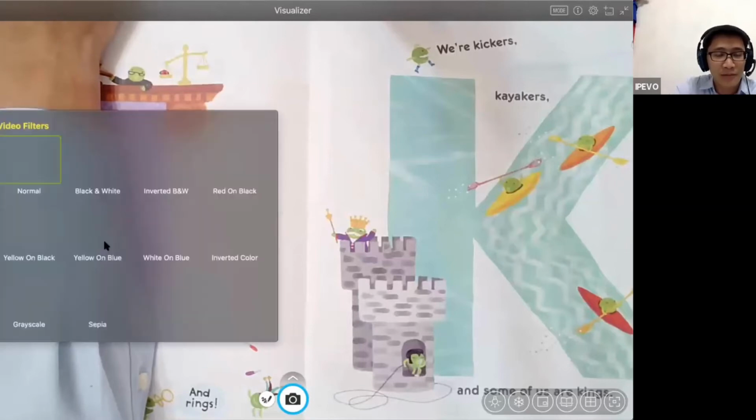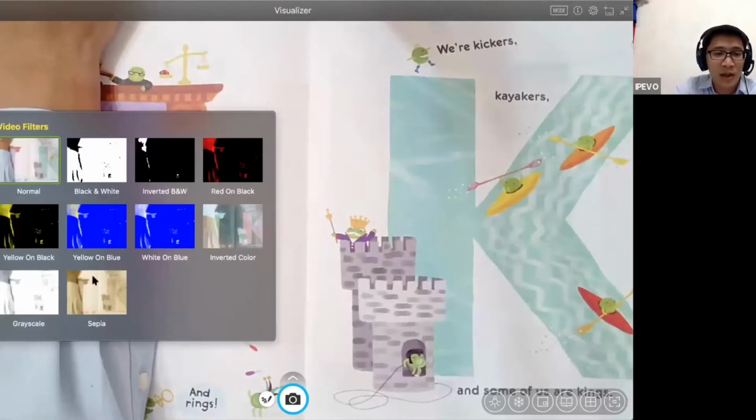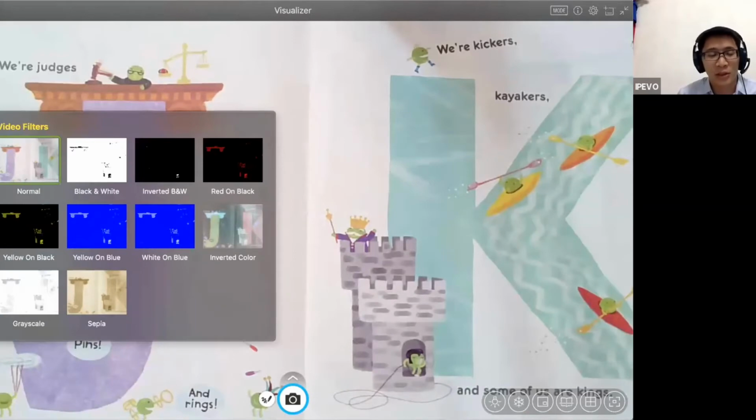We also embedded 9 different filters for artists, as well as for whoever wants to use it, as well as for visually impaired people. As you notice, we have black and white, inverted black and white, red on black, yellow on black, yellow on blue, white on blue, inverted color, grayscale, sepia, etc. Particularly, I want to point out yellow on black because this one is particularly good for people with dyslexia. So students with dyslexia can see better with yellow on black.